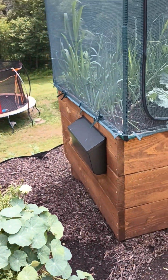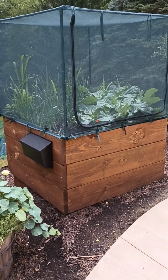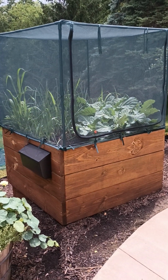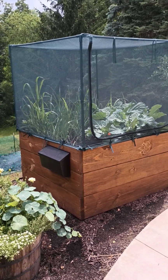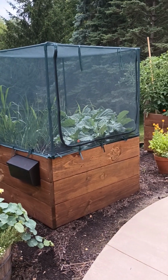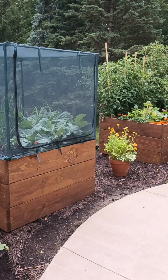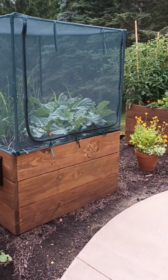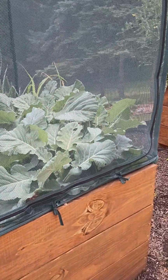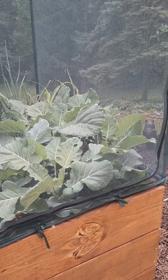Let me take a back step here, and as you can see, this raised garden bed here has a netting cover over it, and that is because the deer population in my backyard is pretty heavy. And now that we put the netting over these beds, I've had no issues with the deer, and a bonus is I've had no issues with caterpillars getting into my green lovely vegetables, which has made these crops just beautiful. Everything in here is just beautiful.